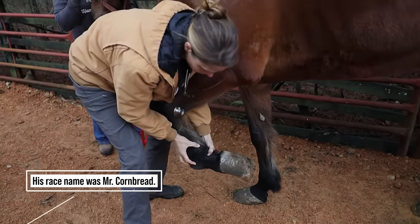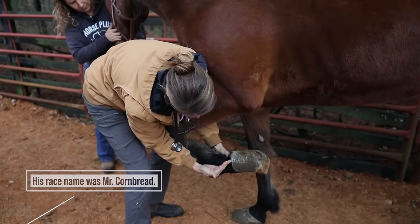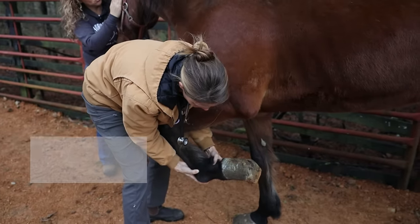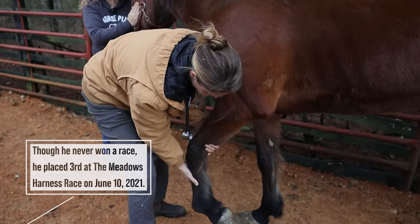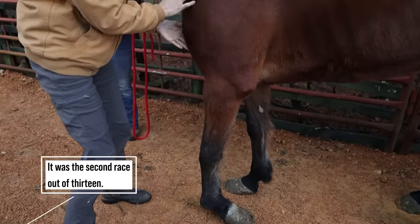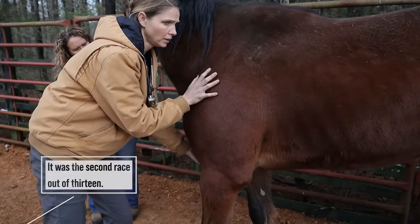So this joint is fused. I can bend a little bit this way, but I can't extend this part of the foot out, and this would have taken months and months. There's a huge bony callus right here that's keeping this joint from functioning. This horse sustained some kind of severe trauma, and then the shoulder is completely dropped, and you can see a ton of atrophy right here.